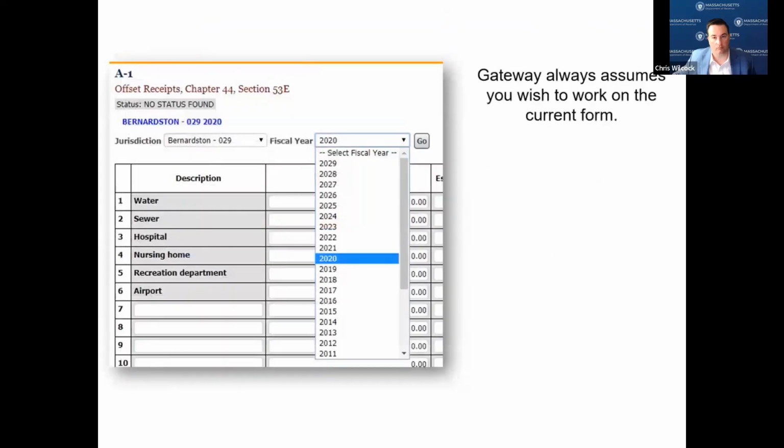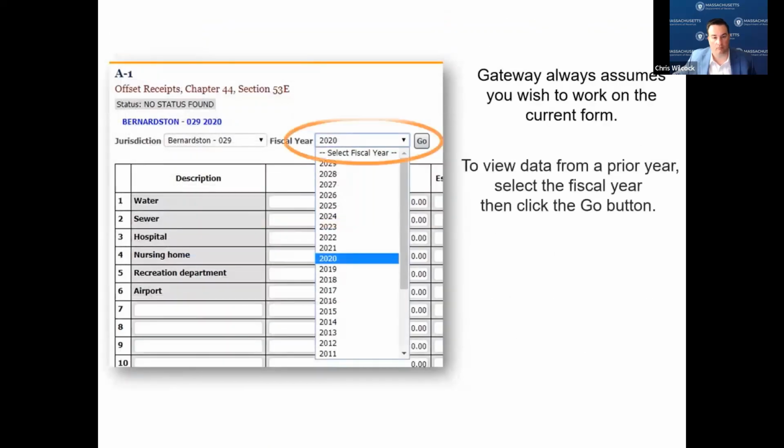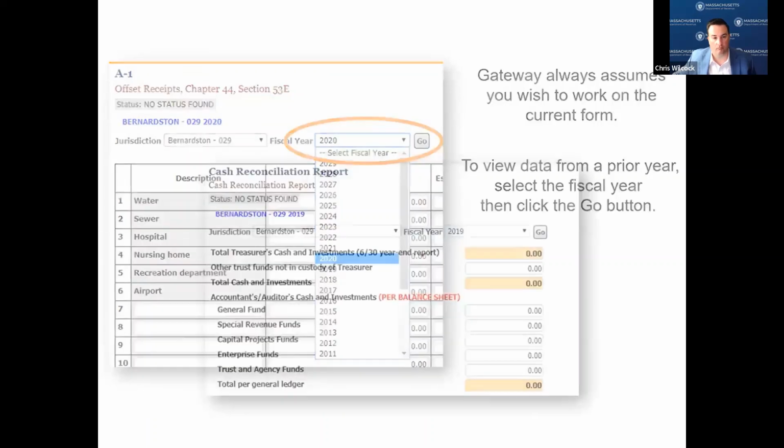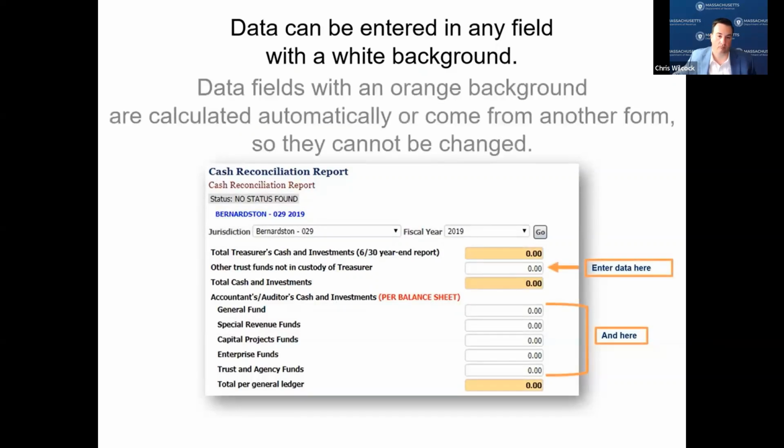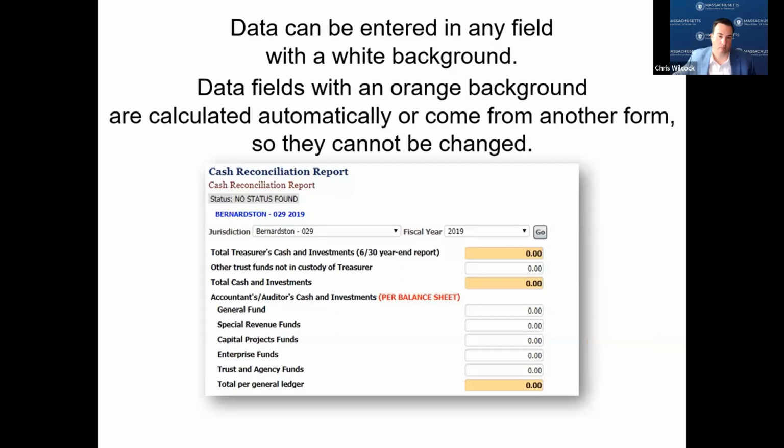Gateway always assumes you wish to work on the current form. To view data from a prior year, select the fiscal year, then click the Go button. Data can be entered in any field with a white background. Data fields with an orange background are calculated automatically or come from another form, so they cannot be changed.